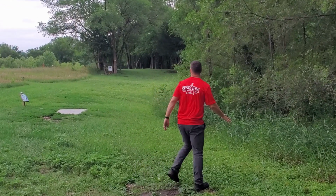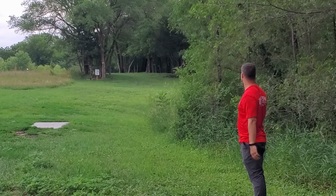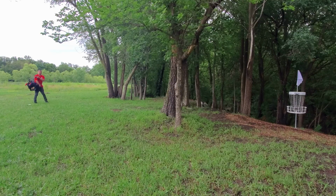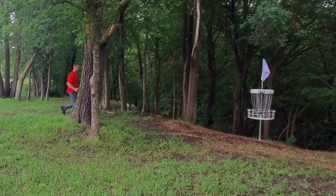Woo! Slipped. All right, that should be up there pretty good. All right, looks like I went a little bit deep. As you can see right there, there's out of bounds right behind the basket in the form of the slough. So I know if I roll in there, I'm going to lose another disc. Therefore, I'm just going to lay up with a putter and take a par. Sit down. Oh, tried to roll anyway.